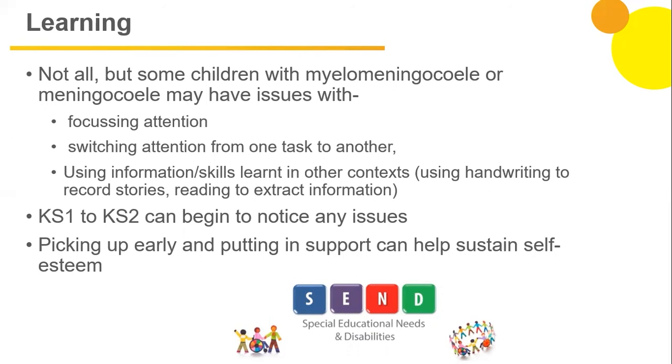There can also be difficulty using basic skills, such as handwriting or reading, to do more complex tasks. So handwriting may deteriorate from a handwriting exercise to writing a story. Similarly, word recognition may be good, but there might be difficulty with what a text actually means, or finding the most important points. Sense of time can be a problem for some students. They may need some support to manage their time during tasks or exams.